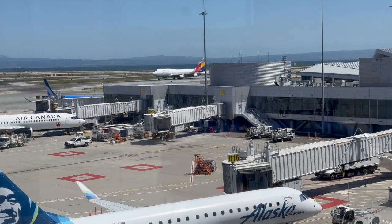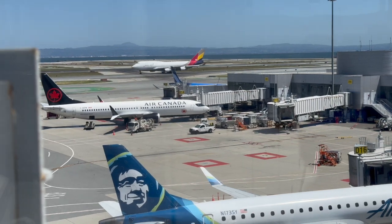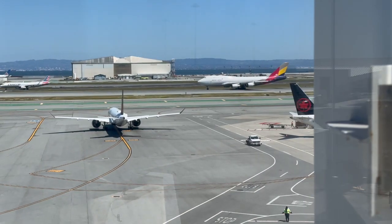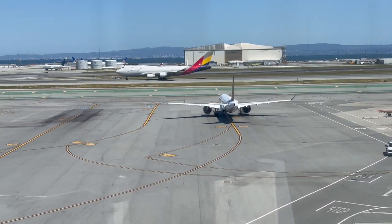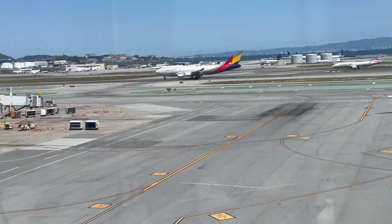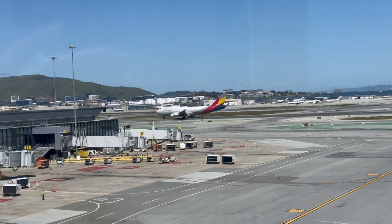There she is, ladies and gentlemen. Wow, look at her right there. Never gets old seeing a Boeing 747 at airports like this. Wow, look at her. Very nice. Wow, very nice. Hello, Queen of the Skies.